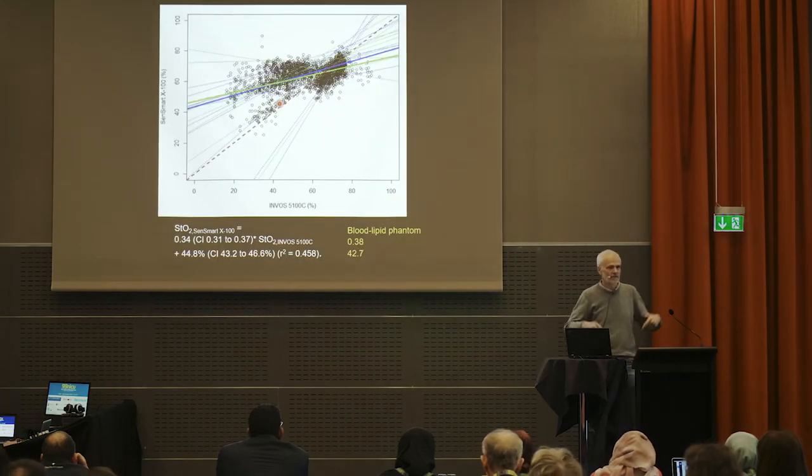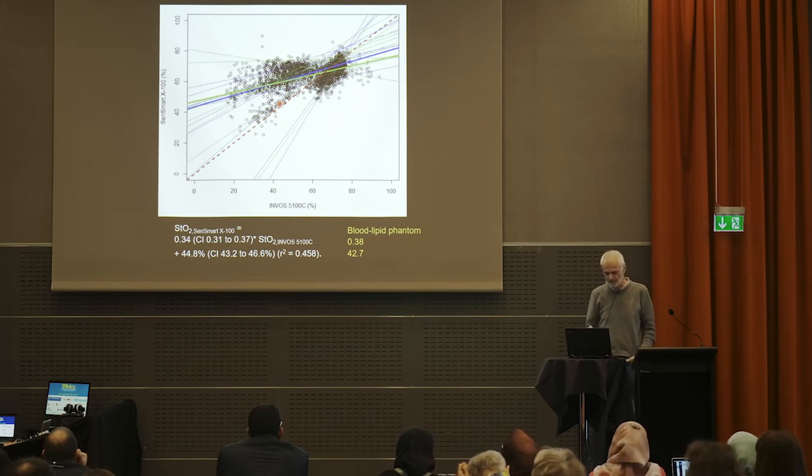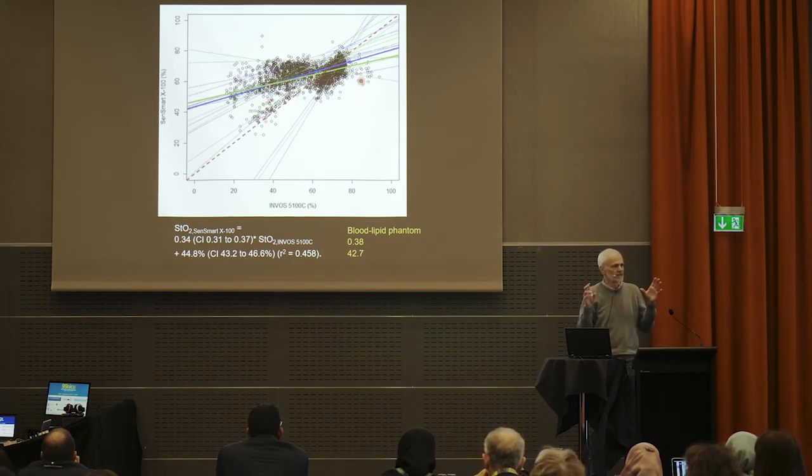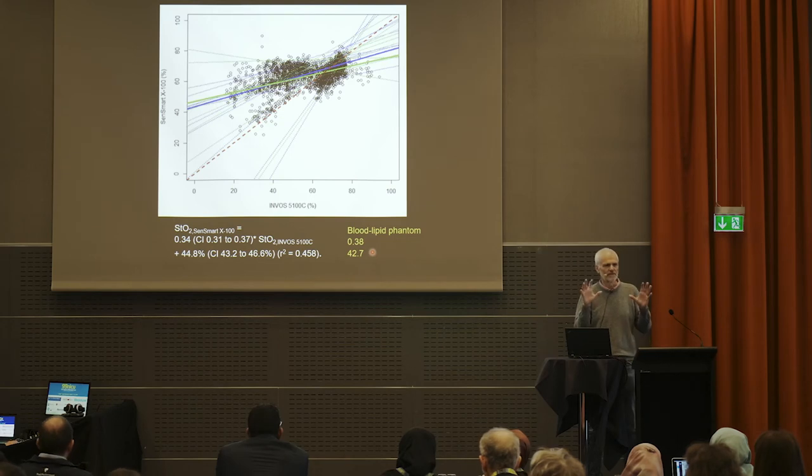We did that in 10 babies where we had 4 hours with the sensors like this and then 4 hours with the sensors like this. So we had 20 observations. And here you have these 20 regression lines with a common regression line. The red line is our line of identity, and the blue and the green are different ways of doing the statistics, and the thin lines are the individual regression lines. So it's quite clear that these two instruments are different. We knew that already. They're differently sensitive to hypoxia. But now it's not in a blood lipid phantom, it's actually in a preterm newborn brain. So this is the real stuff. And you can see that the regression lines fit pretty well with the blood lipid phantom. So that average problem is probably well described in vitro and in vivo.